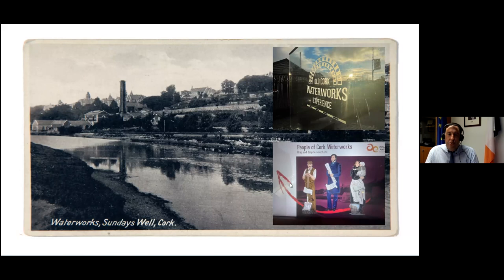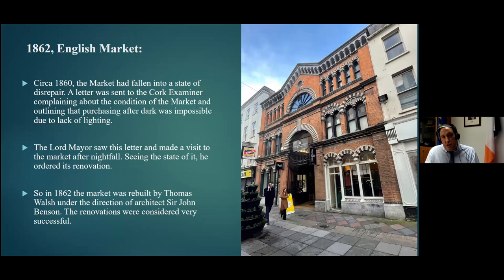Things that people also attribute John Benson to was the revamp of the English Market in the 1860s, where the market, rather than the mayor, was rebuilt by Thomas Walsh under the direction of architect Sir John Benson. So he basically designed this gorgeous red brick Princess Street facade and also the fountain inside. Unfortunately, the English Market inside had two fires in the 1980s, so much of the old stuff has been destroyed, but we're very, very lucky to have this gorgeous facade that has been constructed.